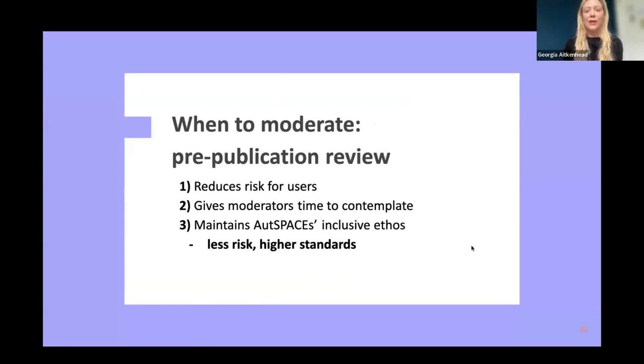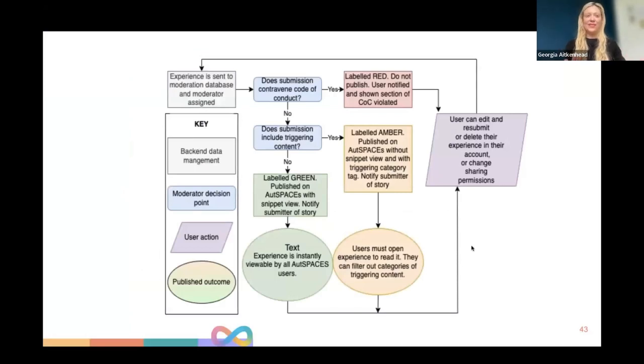And we also wanted to moderate pre-publication rather than afterwards, because we wanted to really emphasize safety and make sure that nobody was at risk of reading comments that could ruin the inclusive ethos that we've been working really hard as a community to create with AutSpaces. So this is a really simplified flow, but I think it's got most of the main things in there, of how we've designed the moderation for AutSpaces. You can see that you go through and you have a series of choices. There are moderator decision points, user actions, and then the publish outcomes depend on how the moderator moderates and how the user chooses to share their own experience, going back to the dynamic consent model that Bastian talked about earlier.